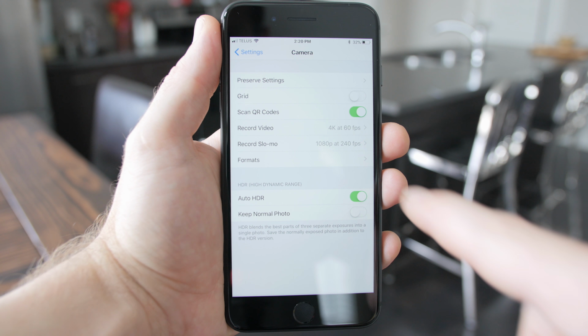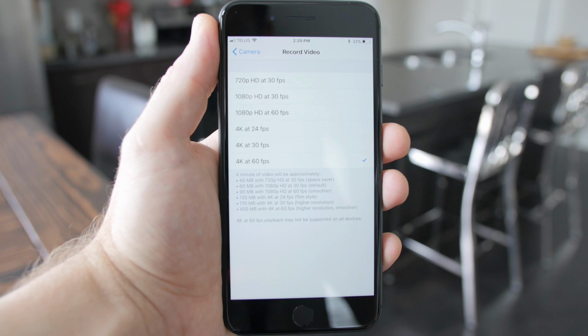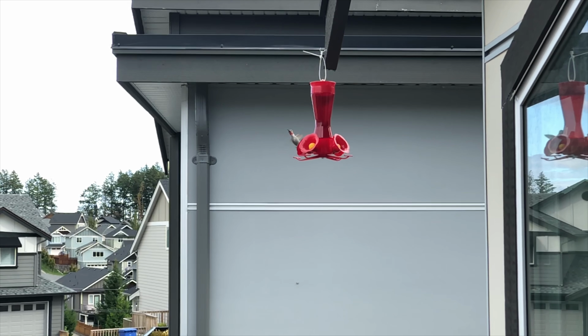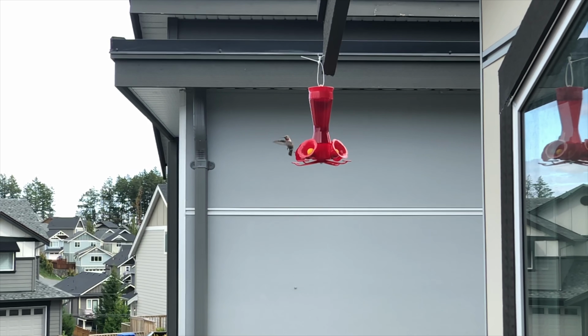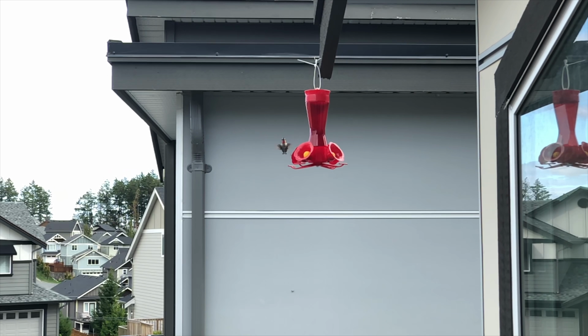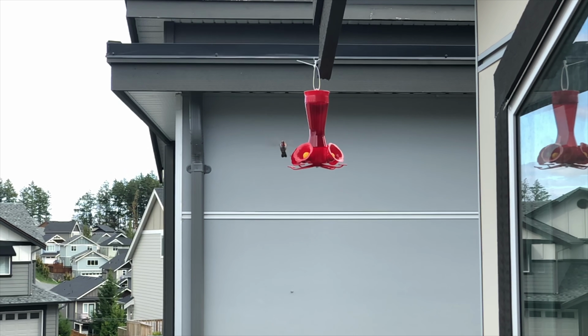We also get crazy slow motion video numbers with 4K at 60 frames per second, which really isn't slow motion, but retiming can create a really nice slow motion effect, and 1080p at up to 240 frames per second, which is just mental for a phone camera. So for me, the cameras on the iPhone 8 and 8 Plus are their saving grace. Well, that and the battery life.